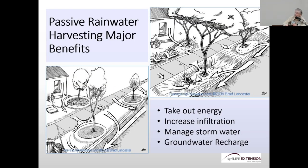So what they do is it takes out energy, it increases filtration, it manages stormwater, and it also helps with groundwater recharge. So the thing about the edgescape here is that if you go that way, you go up a hill, and if you go this way, you go down a hill. And UGRA is stuck right in the middle of that, and this water would come flying through there. And they've done a lot of things to mitigate that situation.